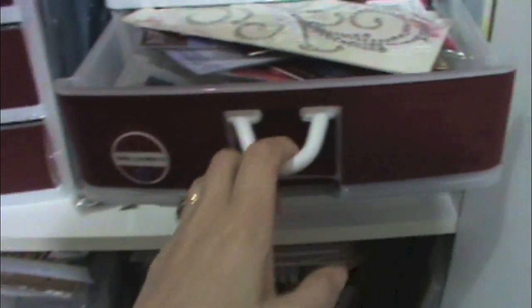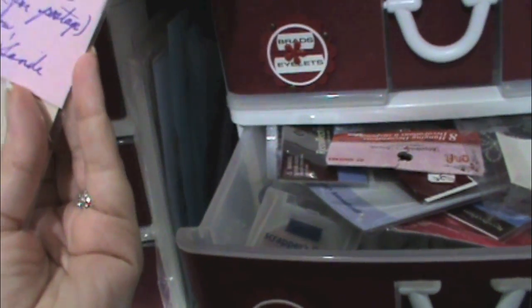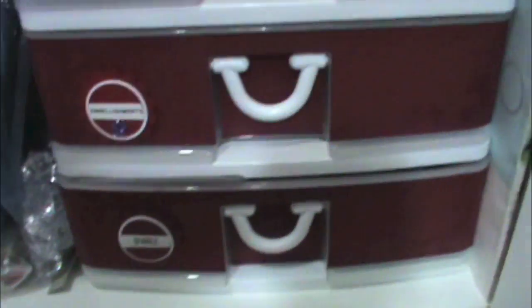And then my embellishments, look, full. And I don't even want to use these because they're so pretty. Like, I was gifted this from Sandy. I don't even know what year this was, probably 3 years ago, and I still have it because, oh, it's so pretty, I can't use it. Like, seriously, Tracy, why do you have it then?